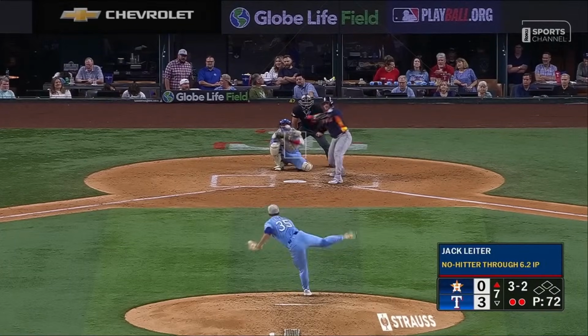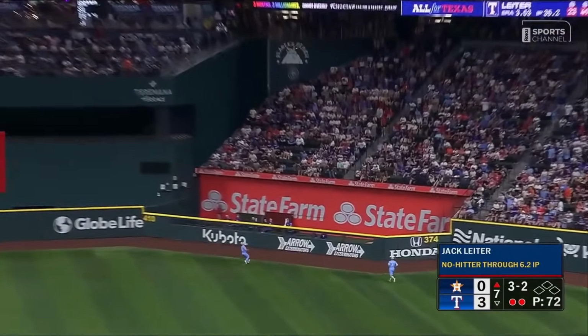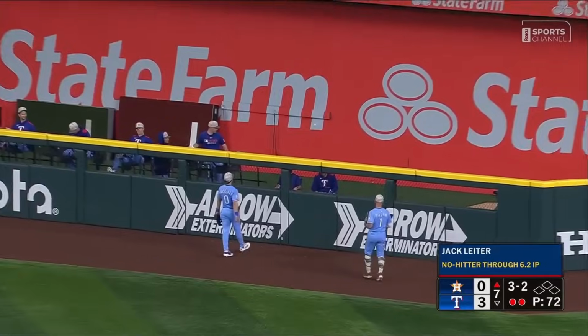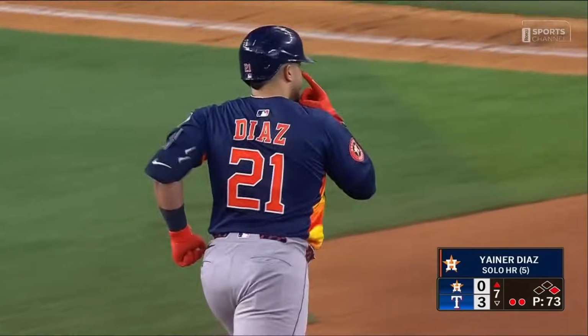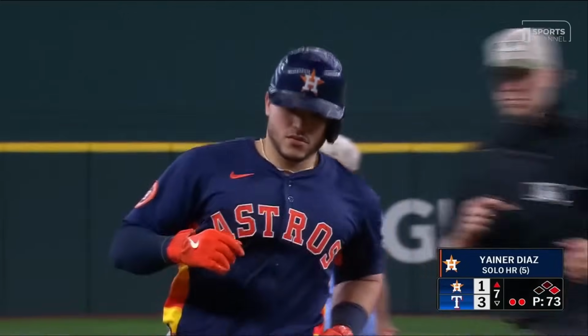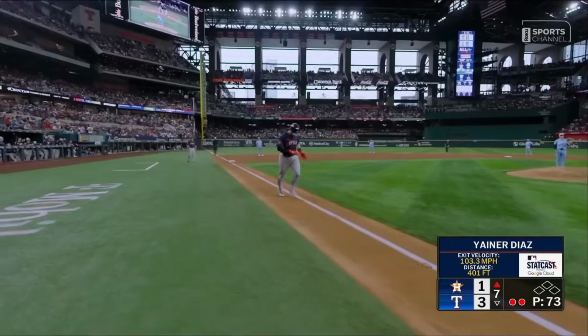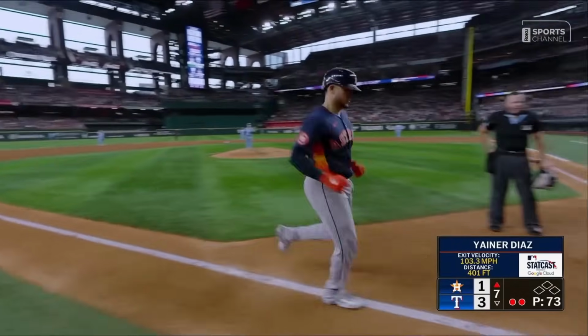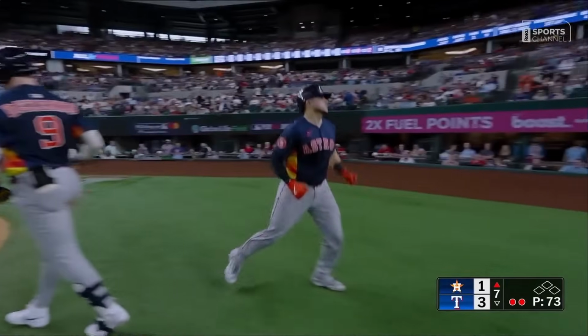The payoff in the air, right center, long run. Haggerty back near the wall. That is gone. And Yainer Diaz breaks up the no-hitter for Houston. The solo home run gets the Astros on the board. It's 3-1.